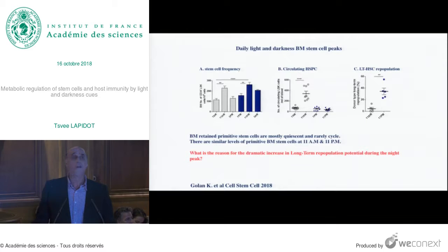So what is the role of the peak at night? We can also take cells from mice at 11 o'clock in the morning or at 11 o'clock at night. At first, we worked very hard day and night, but then we generated an upside-down room where night occurs during the day. So now we can compare the two, and we can take these cells for transplantation, like in clinical stem cell transplantation or bone marrow transplantation protocols.